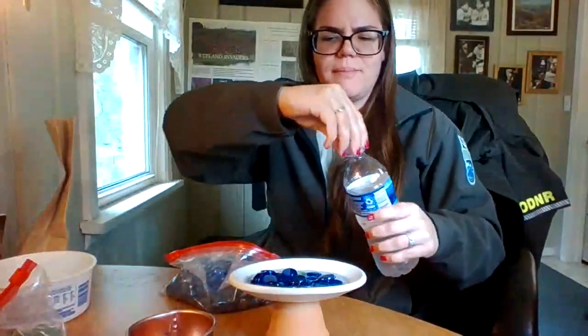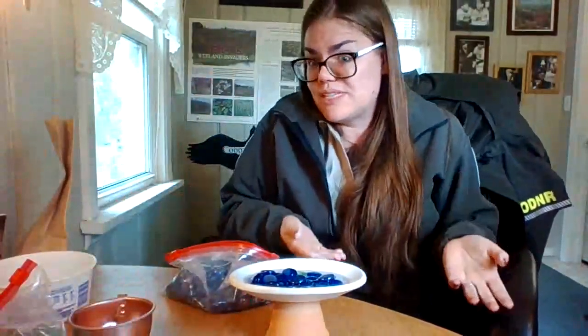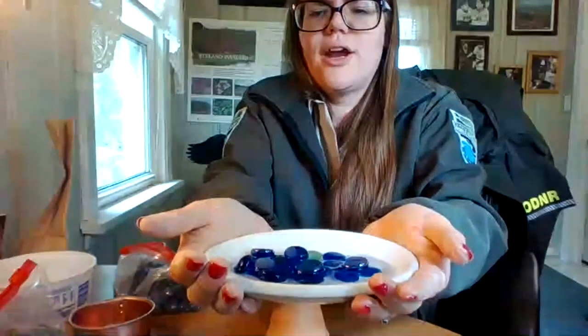And here I have my bee bath. So I place this outside. I usually prefer to place this in areas where the bees are going to be visiting anyway. So if I have some flowers, I kind of want to tuck it in with the flowers. And as you can see, just put the water in there.